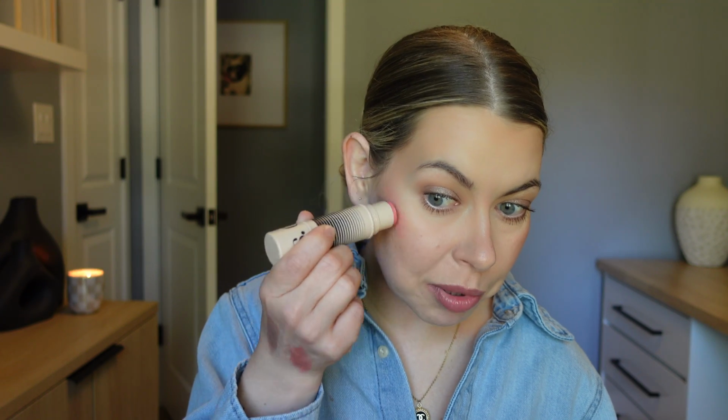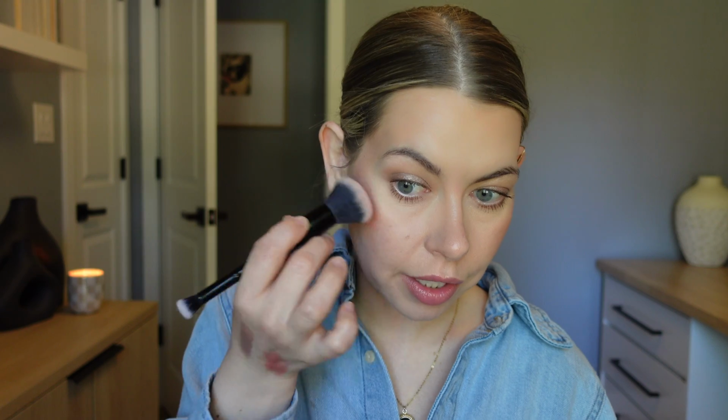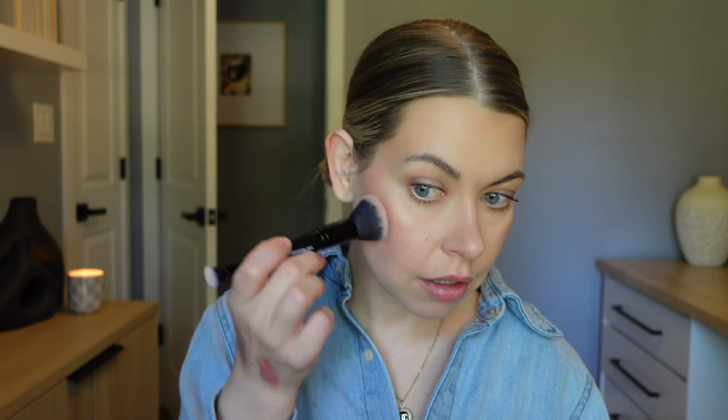I am so unbelievably impressed with this. It's so nice. I'm already thinking, okay, now I need to buy every color they have because I'm gonna tell you right now, this is better than any blush and bronzer stick I've ever tried. Again, I am almost out of words for how impressed I am with that. It is gorgeous. Go buy it. I'm telling you, it's worth it.